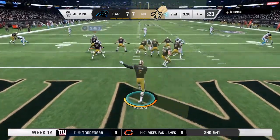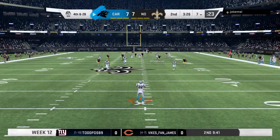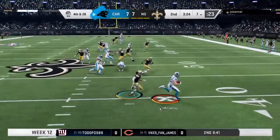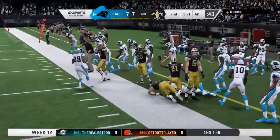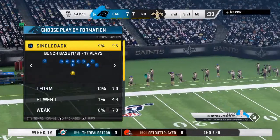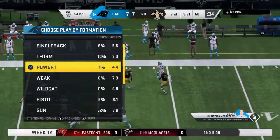Here's Thomas Morstead now, as his first punt will come from inside his own end zone. And it's fielded at the 34. A nice job on the return there, 16 yards. And this offense will take over right at the midfield stripe with a 1st and 10.